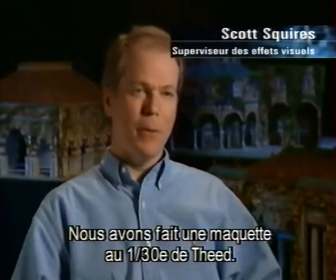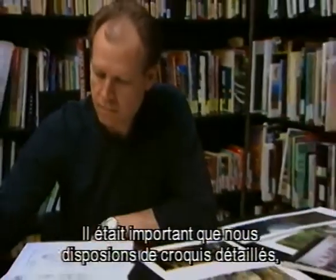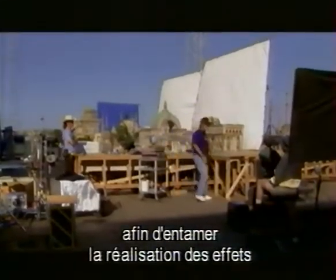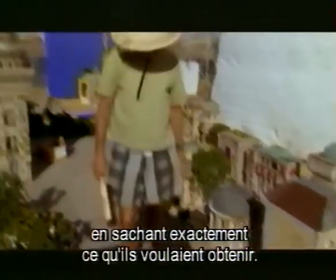Theed City we approached as being a physical model, a miniature at 1/30th scale. It was important for them to provide us fairly detailed types of drawings and sketches so that we could go ahead and design and plan the effects, knowing exactly what they wanted to achieve on the screen.